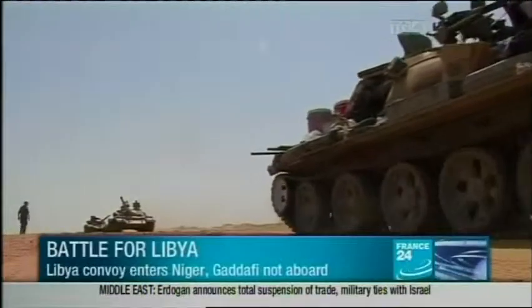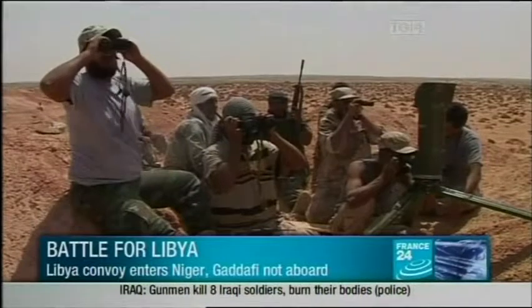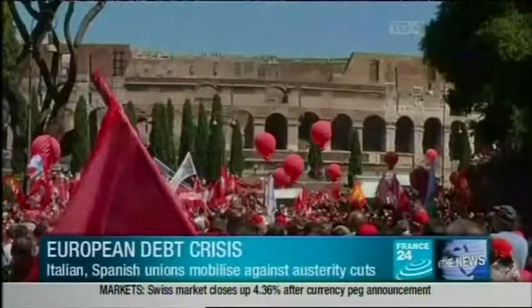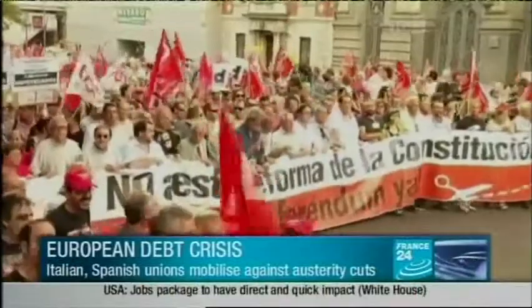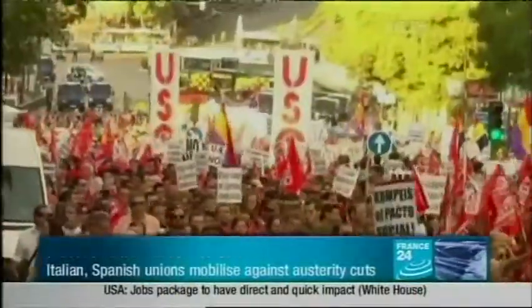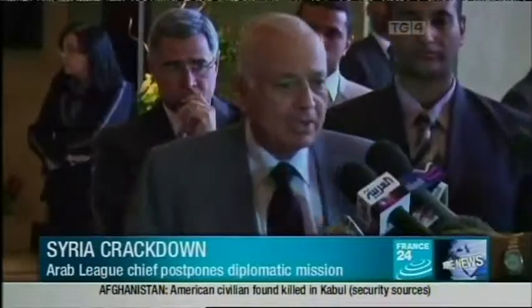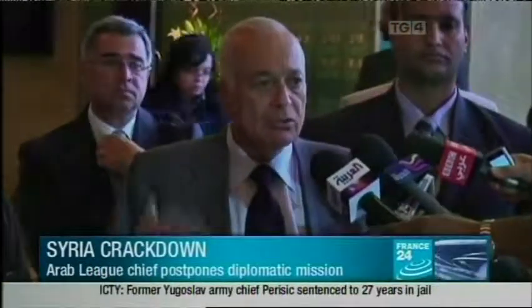Niger's government denies hundreds of Libyan cars crossed over on Monday, saying there were only 3 and that they were carrying just the former head of security. Striking Italians and protesting Spaniards, a day of unrest in southern Europe over economic reforms that the public believe will hit them hard. And the Arab League may have to wait to tell Syria how to fix its problems. It's supposed to visit Damascus on Wednesday to talk over reform plans, but Syria's asked for a postponement.